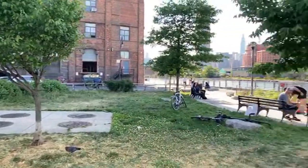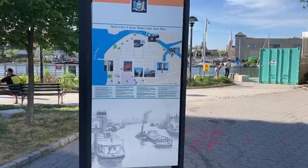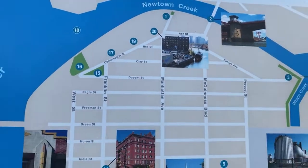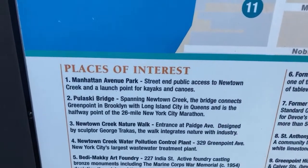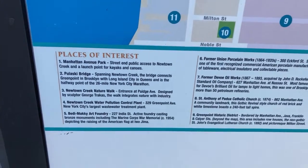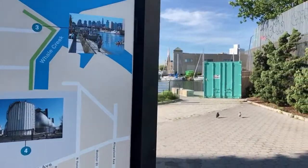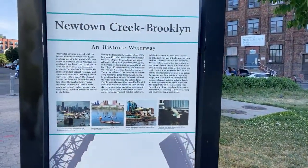But anyway, folks, I'm gonna show you where I am now. Here's a nice little informational sign. The Newtown Creek directory and map. Right now I am here, number 1, at the end of Manhattan Avenue in Greenpoint, Brooklyn. This is Manhattan Avenue Park, a street end public access to Newtown Creek and a launch point for kayaks and canoes. But this is the industrial area of Greenpoint, Brooklyn, where I am. A lot of boats here, warehouses, and a lot of history as well.